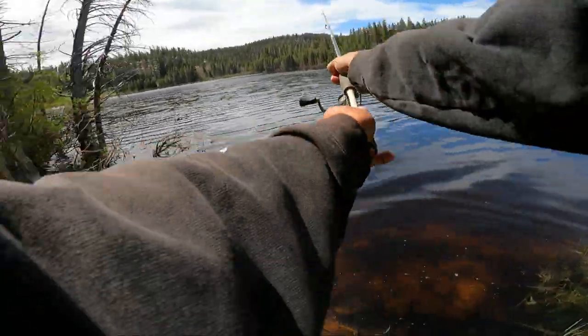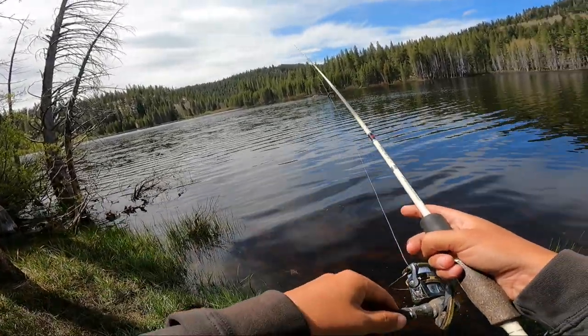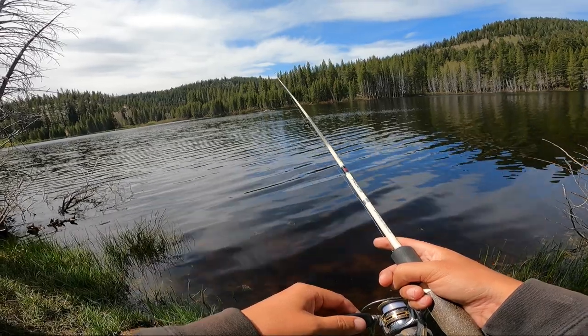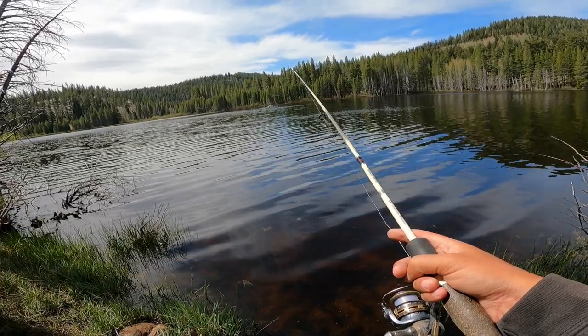All right, let's do this again. Let's see if that worked. It's gonna be crazy if that's what it is. They just kept feeling the bobber. Maybe they'd pull it down and spit it right out, I'm thinking is what was happening. This might just give me one extra second before they know that it's not a midge that they just ate, or a bug.